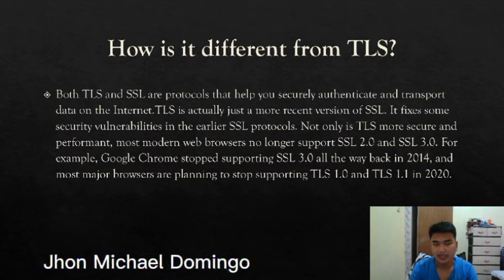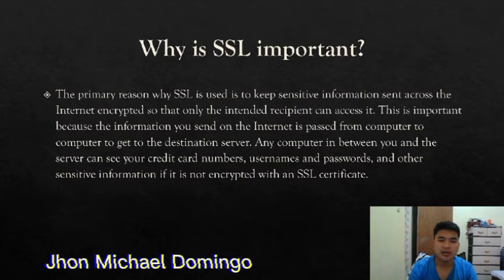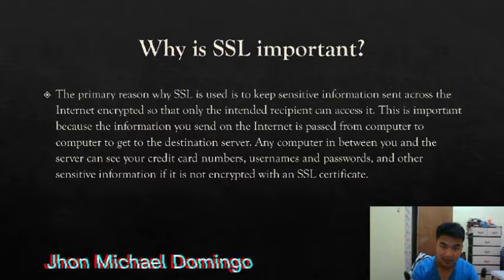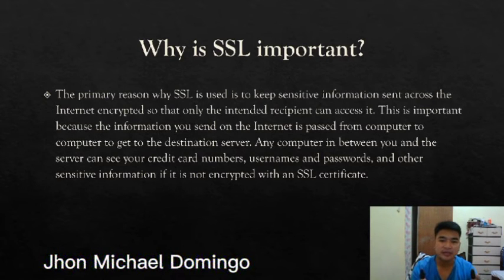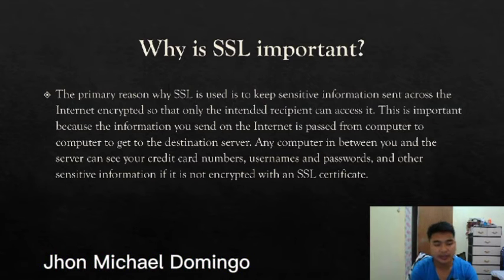So why is SSL important? The primary reason for SSL is to keep sensitive or confidential information sent across the internet encrypted so that only the intended recipient can access it. So only the receiver can access the information you sent. This is important because the information you send on the internet is passed from computer to computer to get to the destination server. Any computer in between you and the server can see your credit card numbers, usernames, passwords, and other sensitive or confidential information if it's not encrypted with SSL.